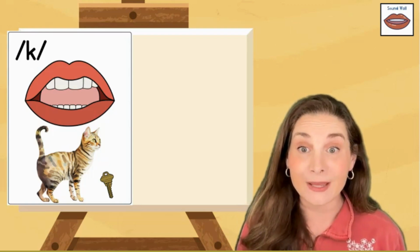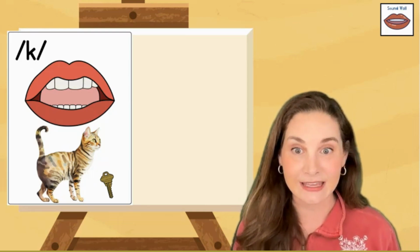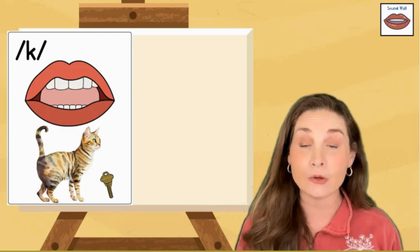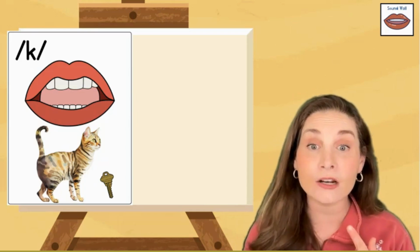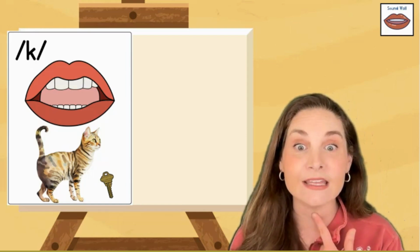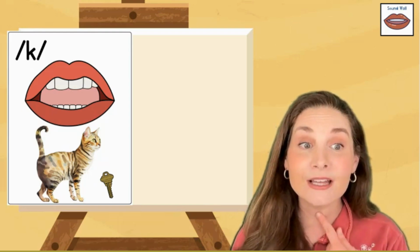So our next stop is the k, as in cat or key. You're going to press the back of your tongue against the roof of your mouth and then release the air. K, k, k. Watch closely as I model it. Notice how your voice stays off for this sound. All right, now it's your turn. K, k, k.